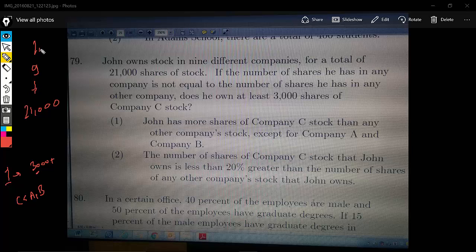One company may have 2,300, the other may have 2,301. There are lots of possibilities, you know. So even if C is less than A and B, all the numbers may still be less than 3,000. So this definitely doesn't help.